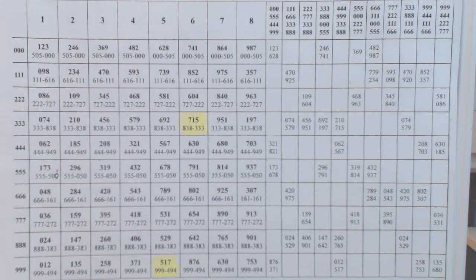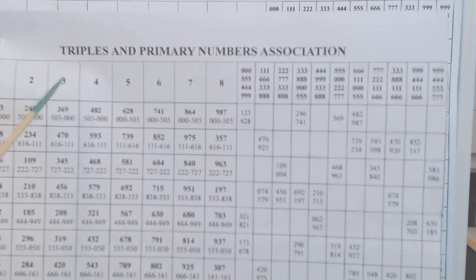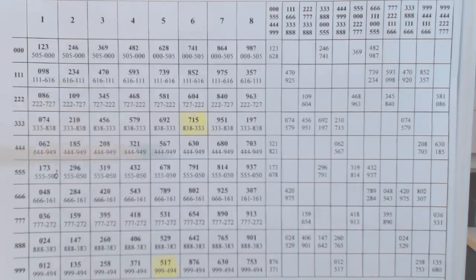Today we are going to be working with triples. We have triples and primary numbers of association. Now, someone asked me if a triple is coming because they have had the 1, the 5, and the 7 for 2 days straight. I look for a combination of numbers, and mainly it would be the 019 or the 157.